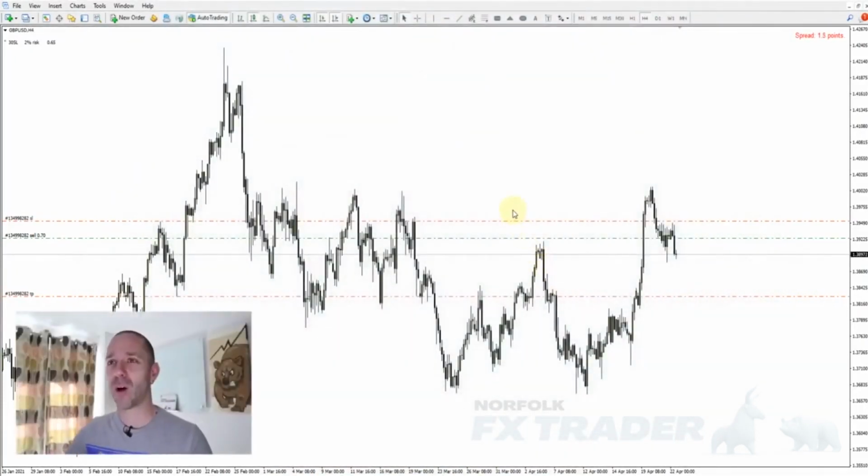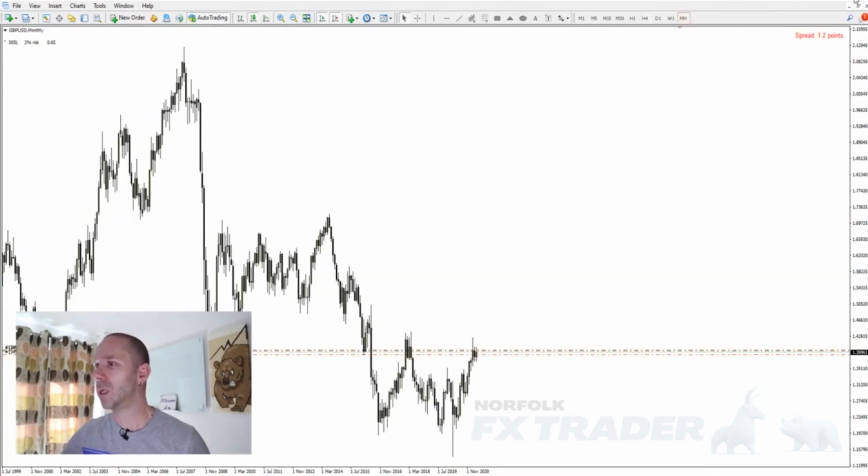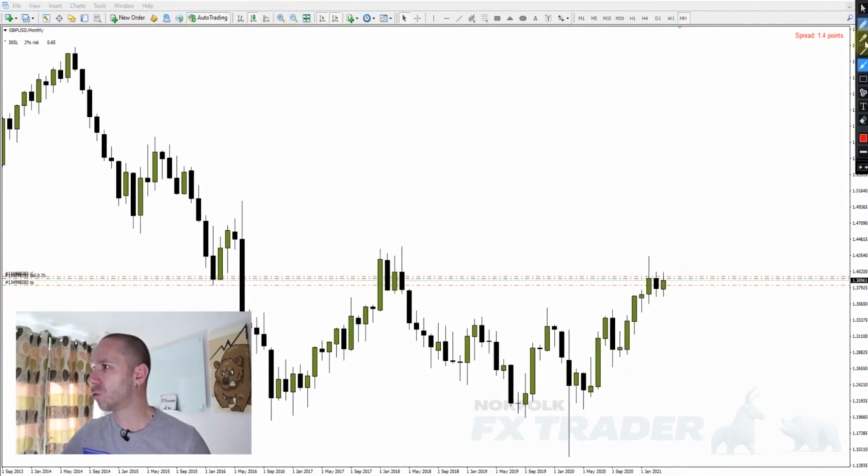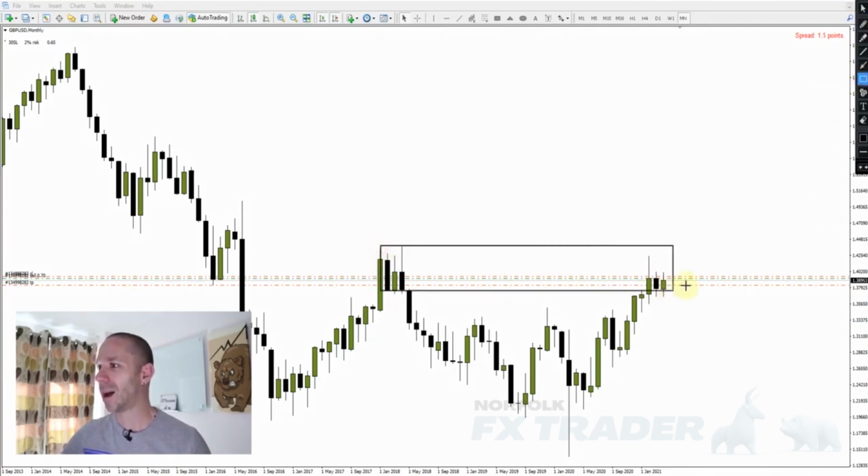So we're over now on the pound US dollar. And what we're going to take a look at first, quickly and briefly, is higher time frames. Let's go to the monthly time frame. As you can see, let's just zoom in a bit. On the monthly time frame, when we're drawing, you can see we've come off this area of supply. So we are inside an area of monthly supply.